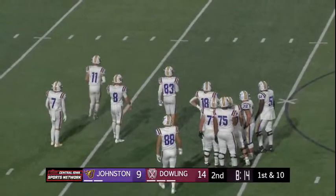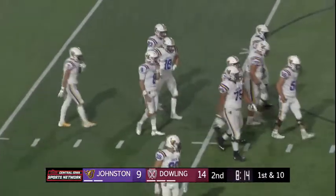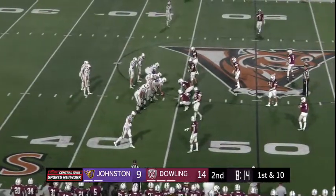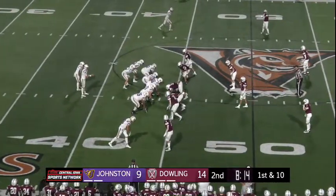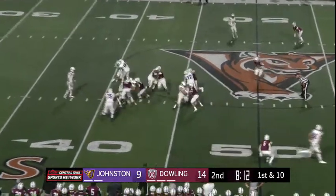Can't wait to see Strand's numbers at halftime when Jarrett Seifert brings the halftime numbers to us before we go to break. Reminder, at halftime we'll go down to John Scheidel, who'll be interviewing the Dowling head coach, Tom Wilson, coaching his 18th year here at Dowling, his 30th year overall in coaching.